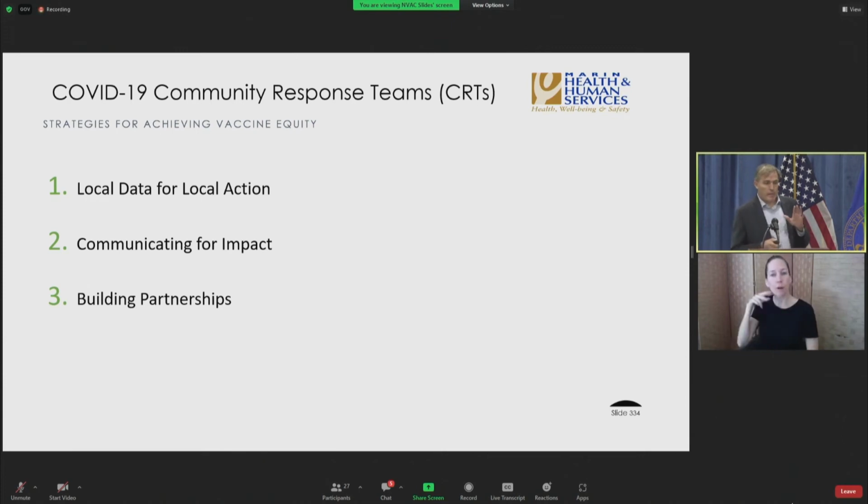So we formed 4 community response teams, or CRTs. These are essentially community coalitions in our 4 hardest hit communities. One of them was in rural West Marin. And we supported them through CARES Act dollars, one lead agency in that community to rally and recruit other partners within those communities to be vaccine champions and to address very specific issues that might be coming up in one community or the other. And we supported those communities as a health department through 3 primary strategies that I'll review.